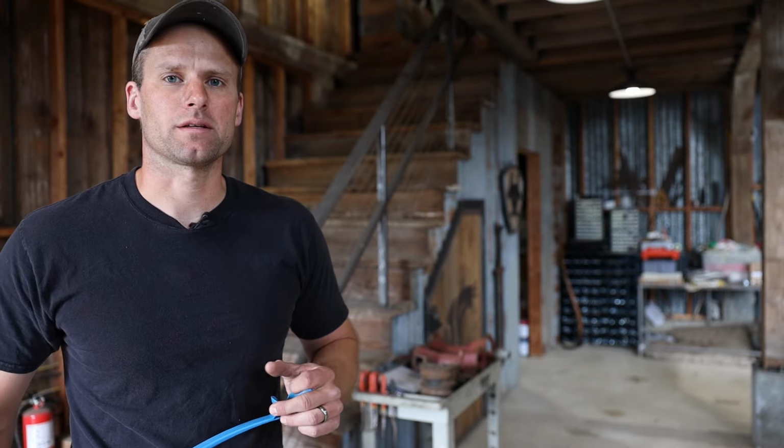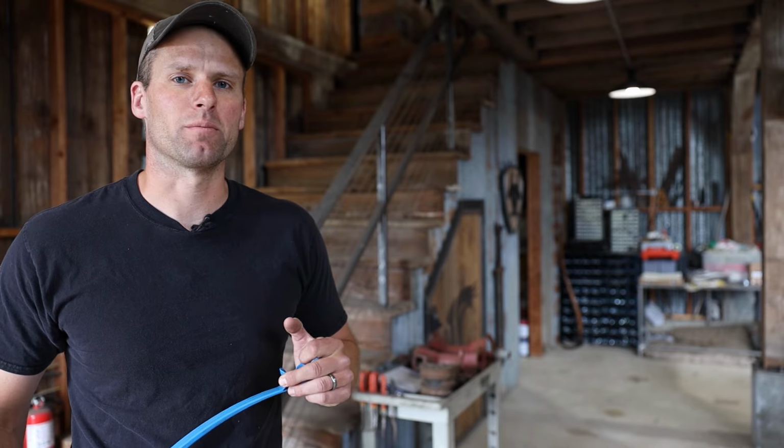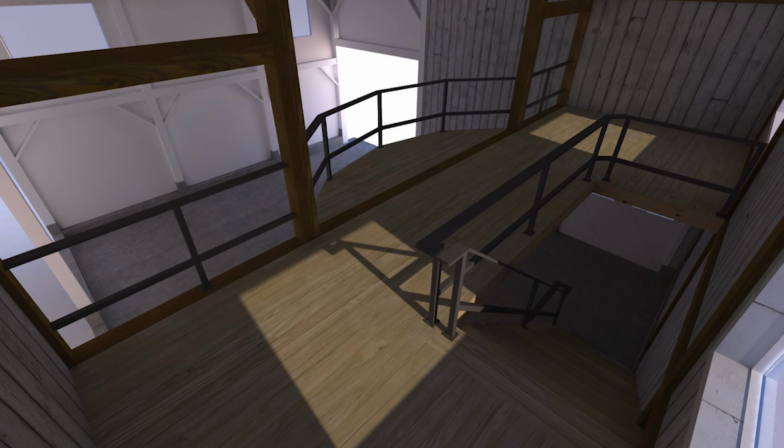I started modeling the barn as it originally was just to learn SketchUp. And then once I had it fully modeled, I started thinking about ways I could change it and make it a more usable workspace. But once I had a finished model of what the barn could look like, I knew there was no way I couldn't start making steps towards it.